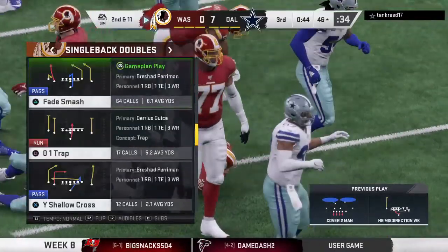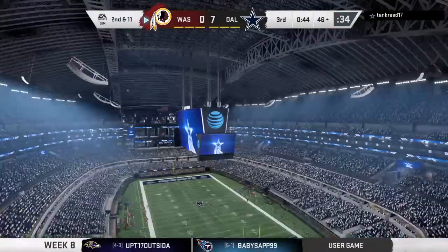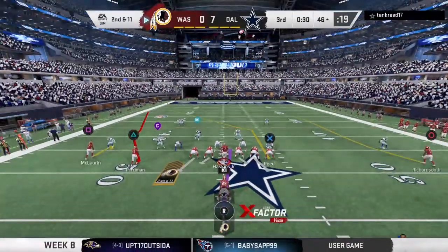It's a loss of a yard there, and now 2nd down. Brings up 2nd and 11 at the 46-yard line.